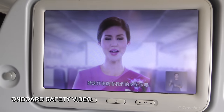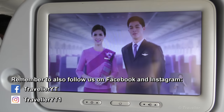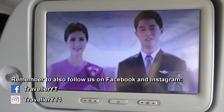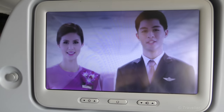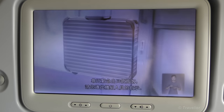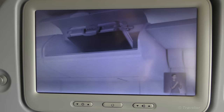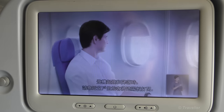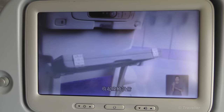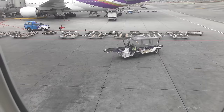Time for the safety video. Welcome to One Orchid Service, where your safety is our primary concern. Please spend a few minutes to study the following demonstrations, procedures, and signs for your own benefit. Nice to see that they also have sign language for deaf passengers. Prior to takeoff and landing, window shades must be pulled up.